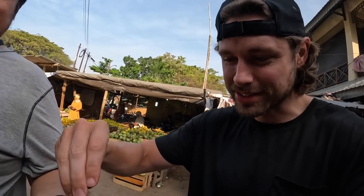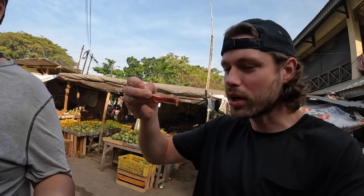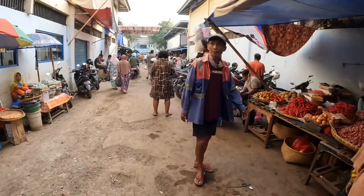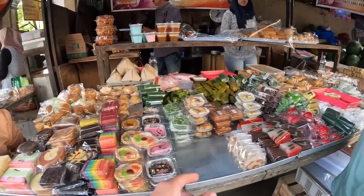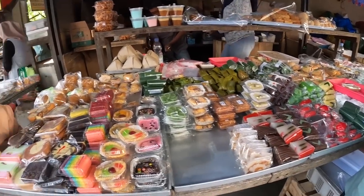That's really nice. It's a very rich, fermented, umami-filled bean, and the tapioca just melts in your mouth. Mantul. It's soupy. It's warm. Got a little bit of heat to it. And there's all types of cakes here. Look, there's all different pandan flavors, stuff wrapped in banana leaves, all different types of kueh.